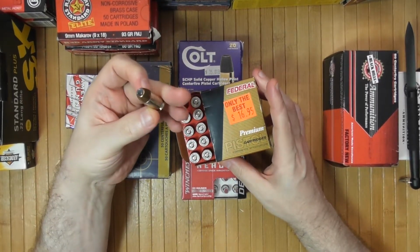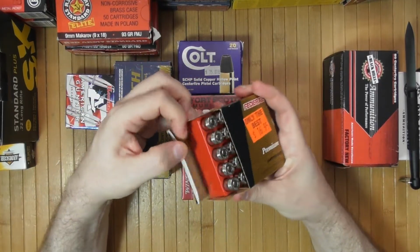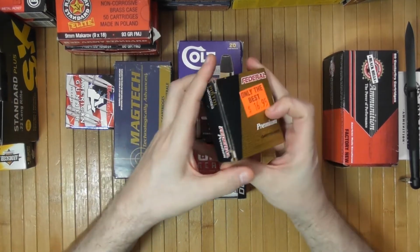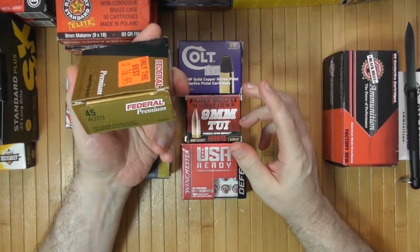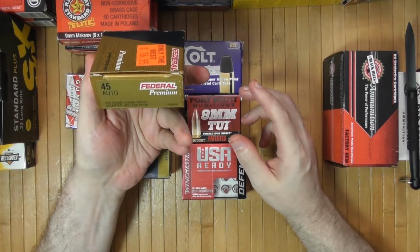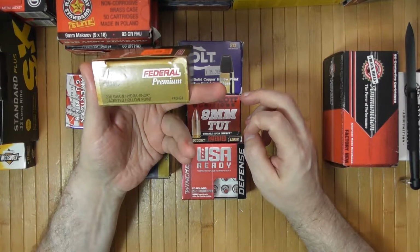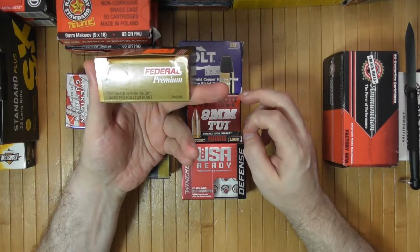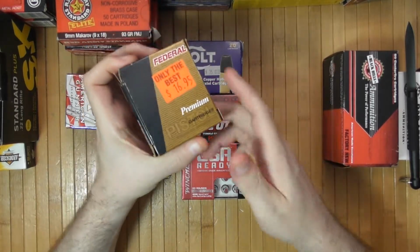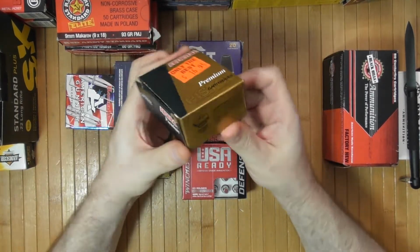This is one of the rounds I used to carry. Obviously, you can see it has been for a while. This box is probably close to 10 years old. I keep them well in a dry area. Federal Premium HSTs. Well, Jr. hollow points actually in this case. This is a 230 grain Hydra-Shok by Federal. At that time, $17.